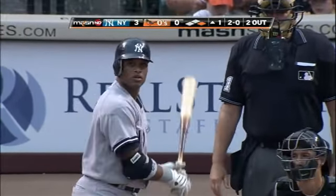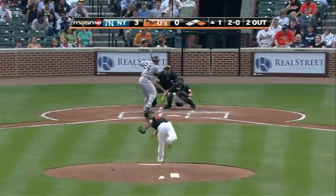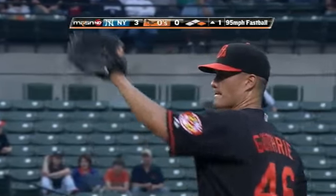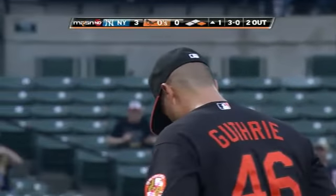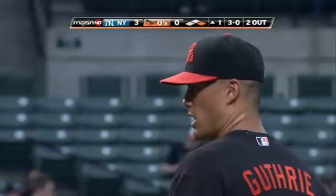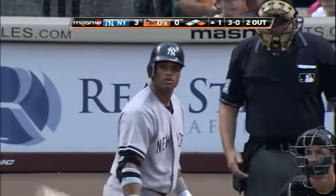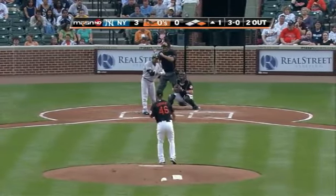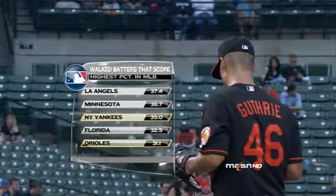Runner at first, 2 down, and a 2-0 count. And Cano will take it. The highest percentage of walked batters who have scored this year belongs to the Angels at 37%. The Yankees are 3rd, and the Orioles are 5th. 31% of batters walked by Oriole pitchers have scored. And that just went up in this inning by a percentage point.